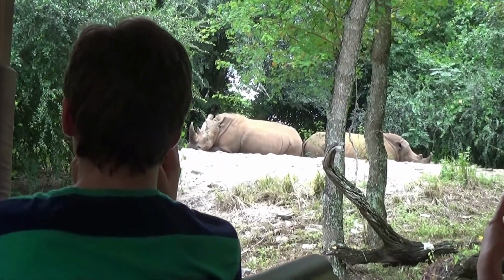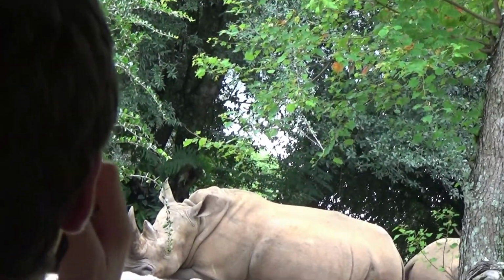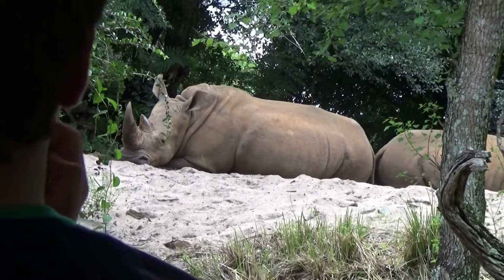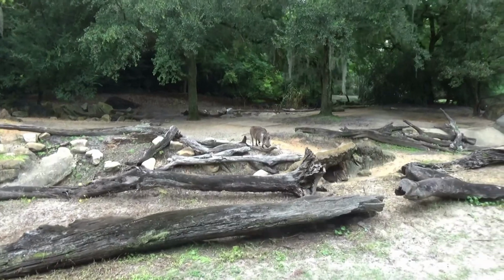Beautiful white rhinos. Now, these are white rhinos, much, much larger than the black rhino that we saw in the very beginning. Remember I said that the black rhino weighs about 3,000 pounds? These guys right here could weigh up to 5,000 pounds. So they are pretty big. The cheetahs can run really, really fast, up to 60 miles an hour.